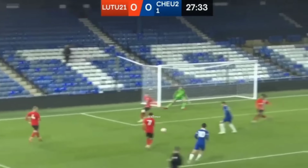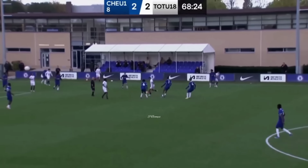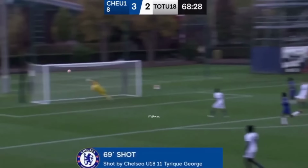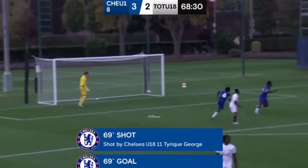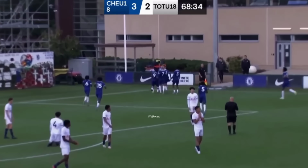That's ball for George. No flag here. Tyrique George. Washington. Oliver Iro to equalise 10 minutes into the second half. Chelsea find another leading goal. They can. Oh my word, what a goal that is. Tyrique George has nearly ripped the net off.